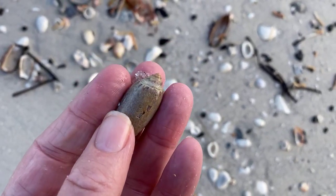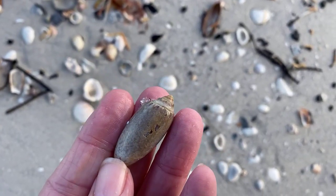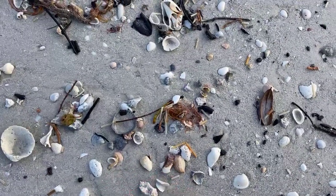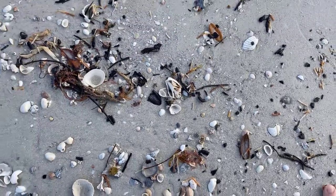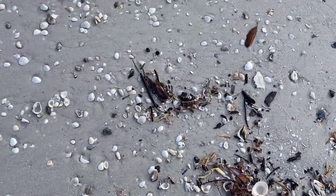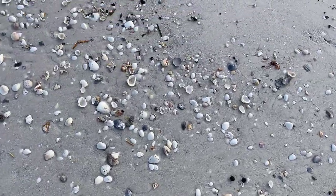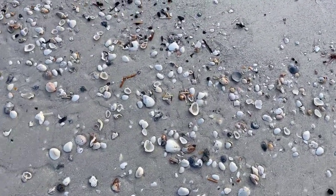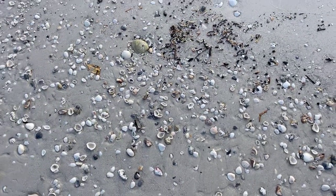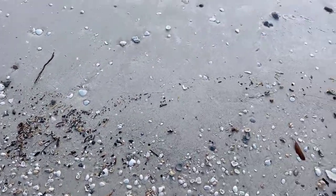Moon. Nope, that's an olive shell, not a moon shell. Got moon shells on the brain, huh? Just go back and look again. Keep an eye open as I'm walking down the beach here.